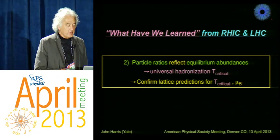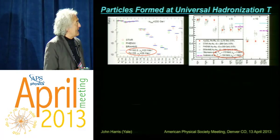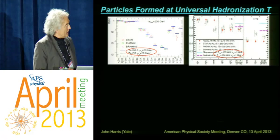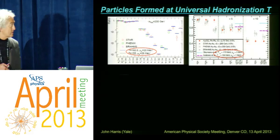So the second thing: the particle ratios reflect equilibrium abundances consistent with the universal hadronization temperature, and this has been confirmed by predictions on the lattice. One sees here the ratios of the various different types of particles at the heavy ion collider at Brookhaven, and also the particles that have been measured at the Large Hadron Collider, along with the RHIC results as well. And so in each column, you see a particle ratio. The ratio is denoted by the vertical axis. And then the lines are fits using an equilibrium hadronization model with two parameters.